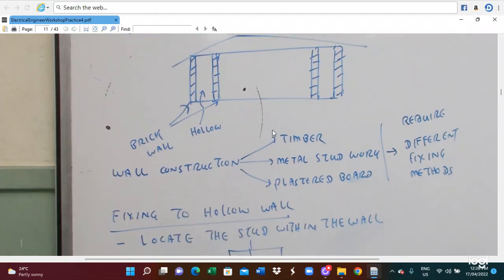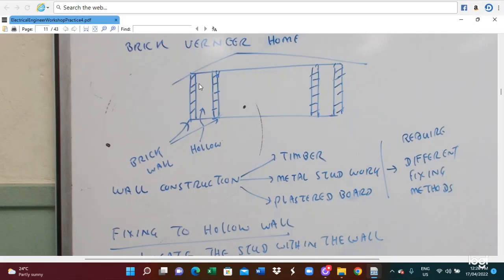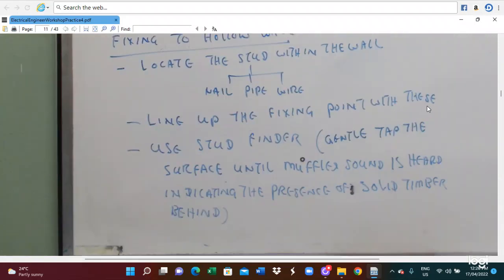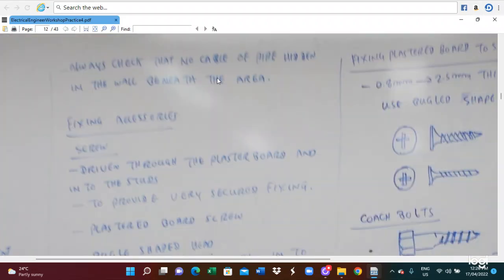Wall construction can be timber, metal stud, or plasterboard, so it can require a different fixing method. Before fixing to the wall you have to locate the stud within the wall. Behind it there can be nails, pipes, or wire. In this case we use a stud finder. When it indicates solid, there are solid elements behind it. We also always check whether any pipes or wires are hidden in the area.